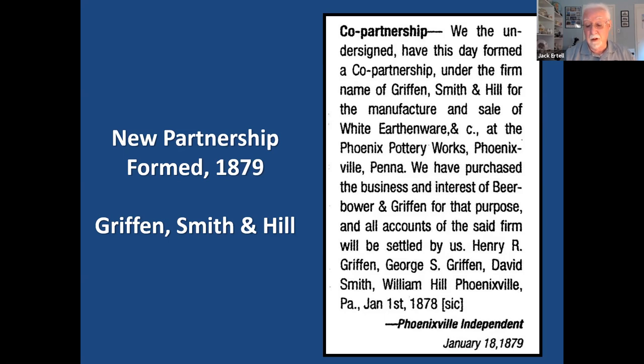The Griffins are the youngest members of this. The one brother is 24, the other one is only 20 years of age. And they knew next to nothing about pottery, but they are the money people behind this. So they set out to manufacture pottery.